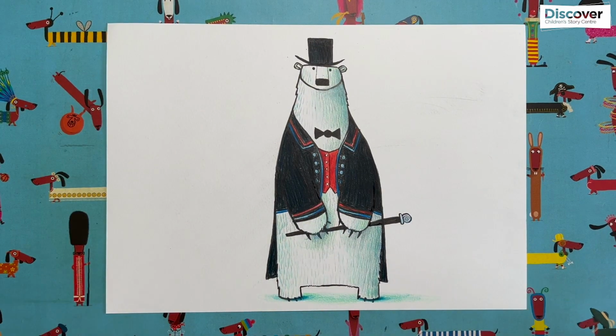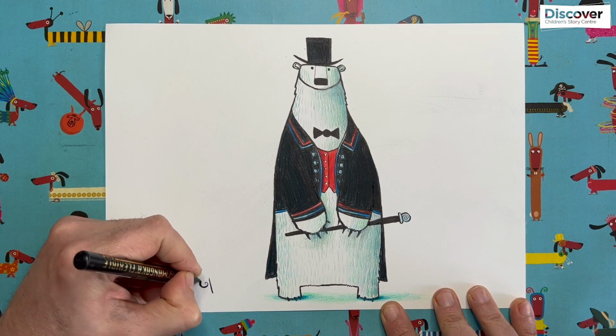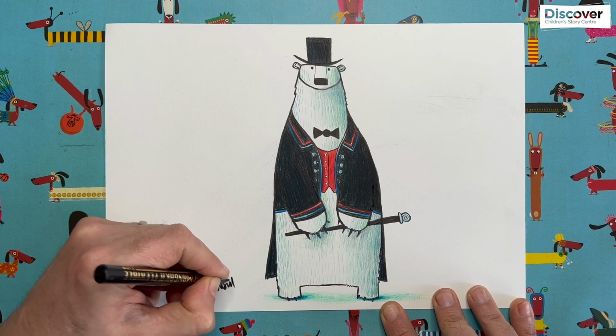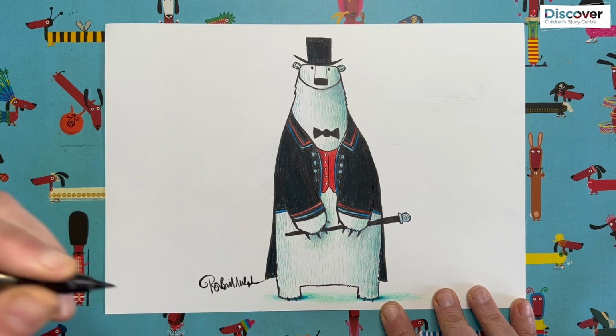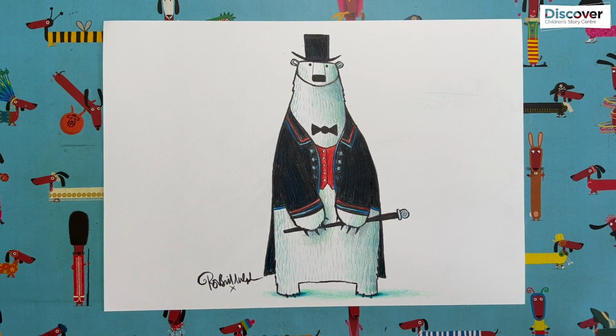Okay, there we go. There is our finished drawing of Clive the Concierge. Final thing, very, very important. I want you to sign your drawing so that everybody knows who has created this wonderful work of art. There we go. There's my signature at the bottom. And there's Clive the Concierge. Doesn't he look smart? Very willing to help. He can't wait to help you when you go inside the hotel. So do find him. Ask him any questions you like. I'm not guaranteeing he'll have the answers for you, but it's worth asking.